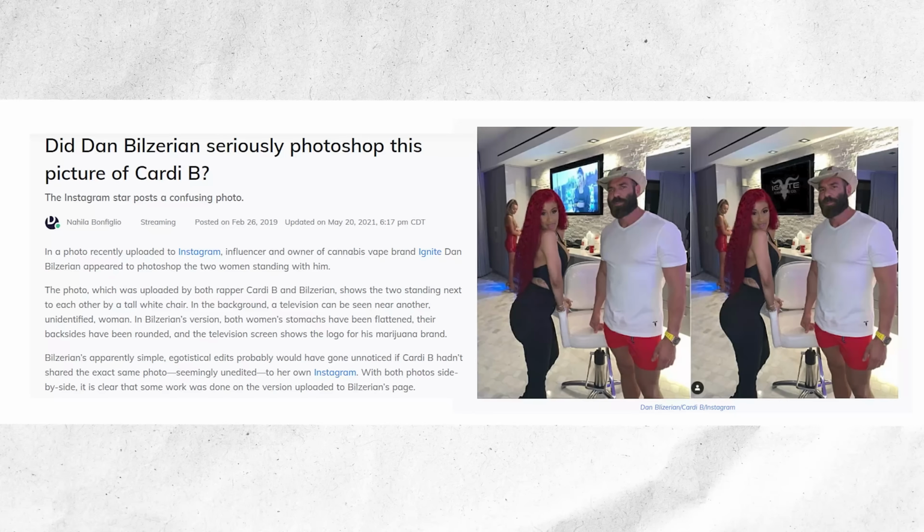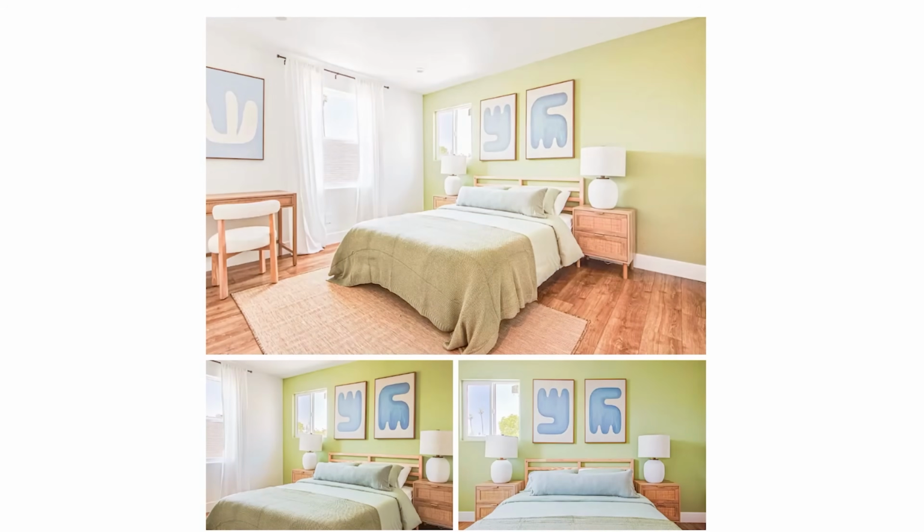Tell me, what does this photo of this Airbnb property and this photo of Cardi B have in common? They're both fake as f. I got catfished, guys. Let me show you. This place, the photos looked amazing, but look at this.